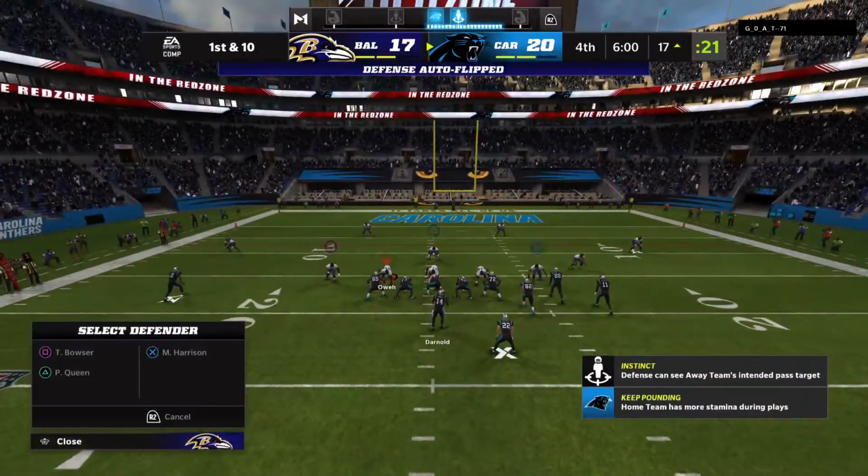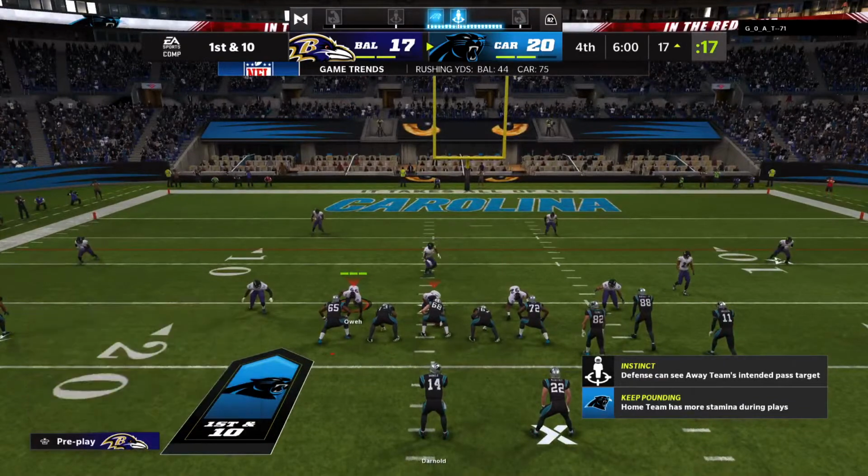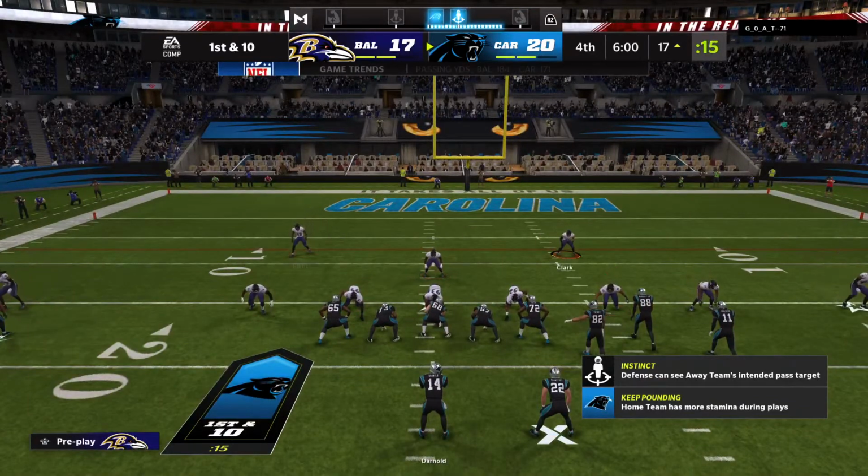The penalty moves him into the red zone here on 1st and 10.